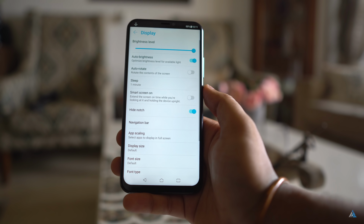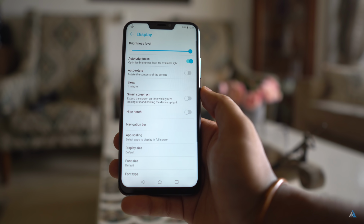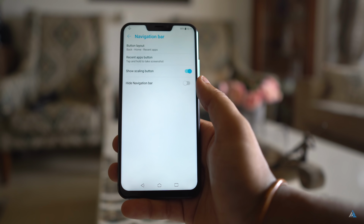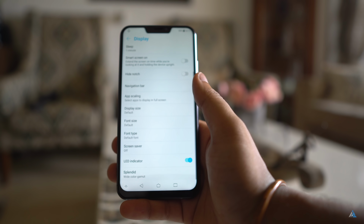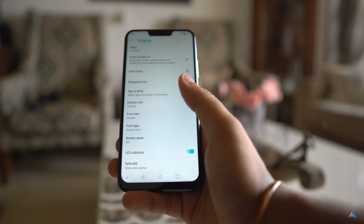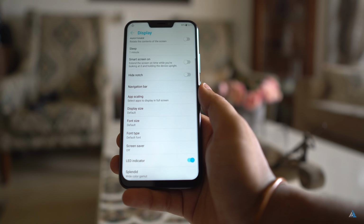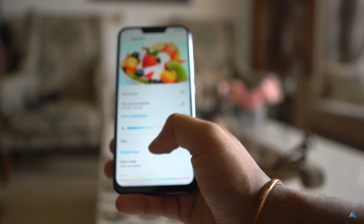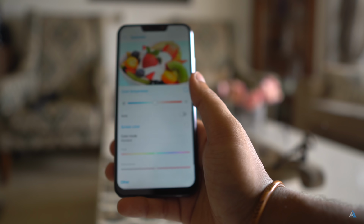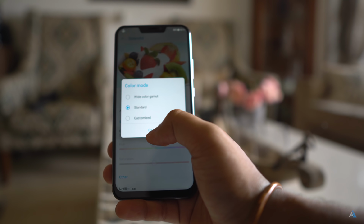There are options to hide the notch. There's the wide color gamut which you can disable easily. You can disable the navigation bar at the bottom also, but you have to swipe it up in order to use it later. There are no navigation gestures, but Asus says that they would release an OTA update soon in order to fix something like this, and I hope that they come up with this soon because I'm addicted to navigation gestures right now.